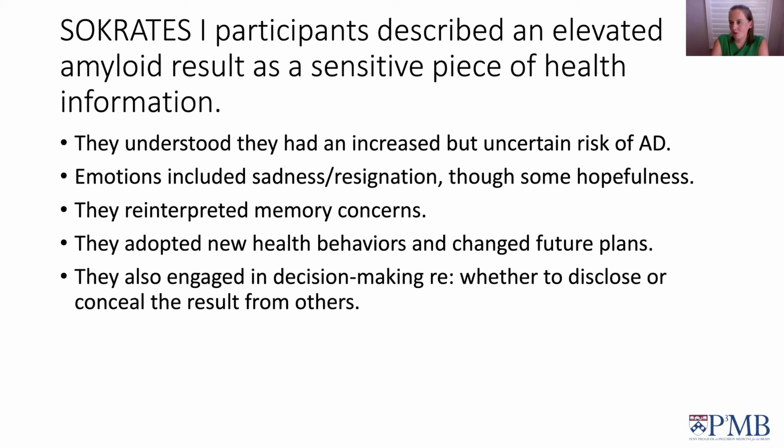Getting this information about amyloid plaques in one's brain also leads to a reinterpretation of memory concerns. So people talked a bit about if they had subjective cognitive complaints at baseline, that they now understood that in terms of the onset of dementia. And again, I would just reiterate that people in Socrates were cognitively unimpaired. So they were testing as cognitively normal, but still had these subjective cognitive complaints. There were some people too who had not had any memory concerns at baseline, but once we told them that they had elevated amyloid, it was almost like a stereotype threat, and they were now reinterpreting what they had previously thought of as senior moments or slips in terms of incipient cognitive decline.